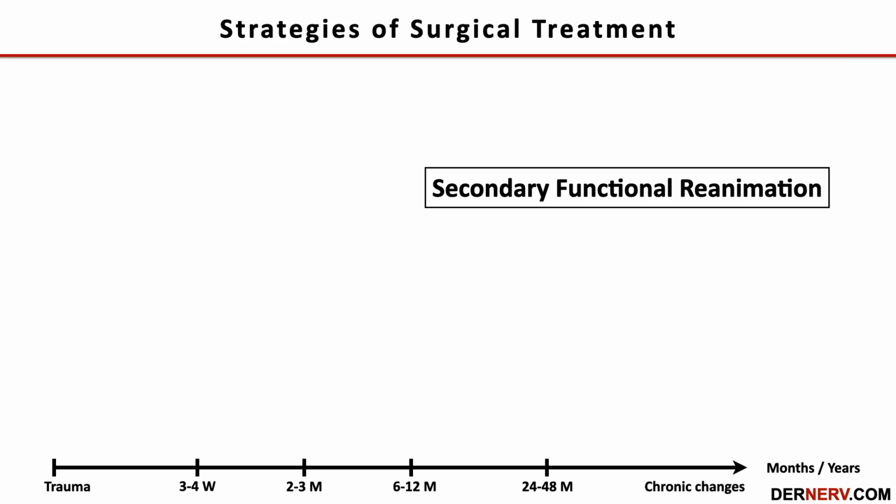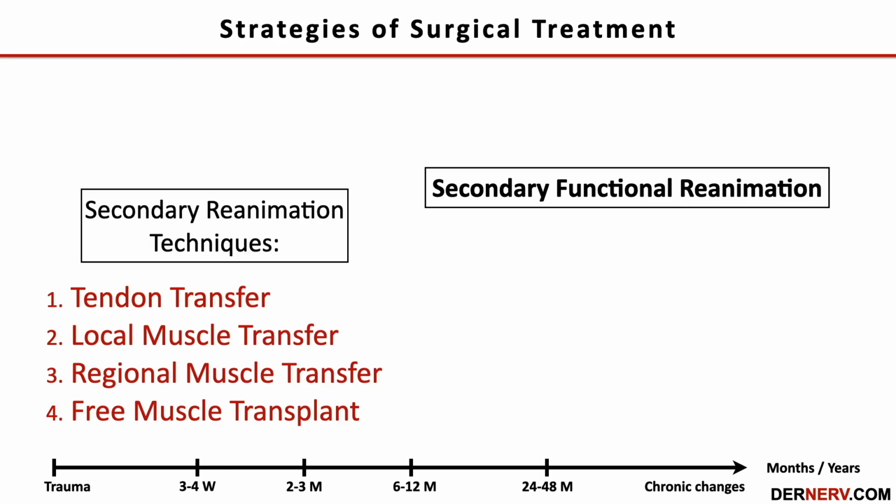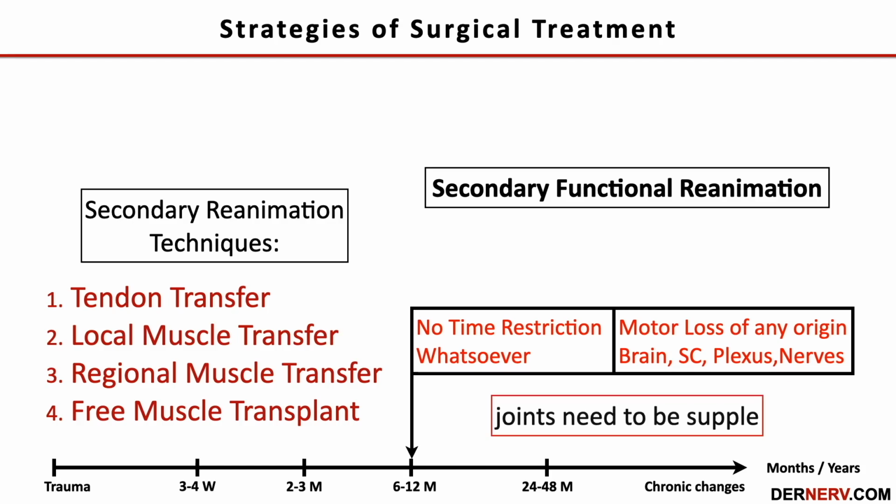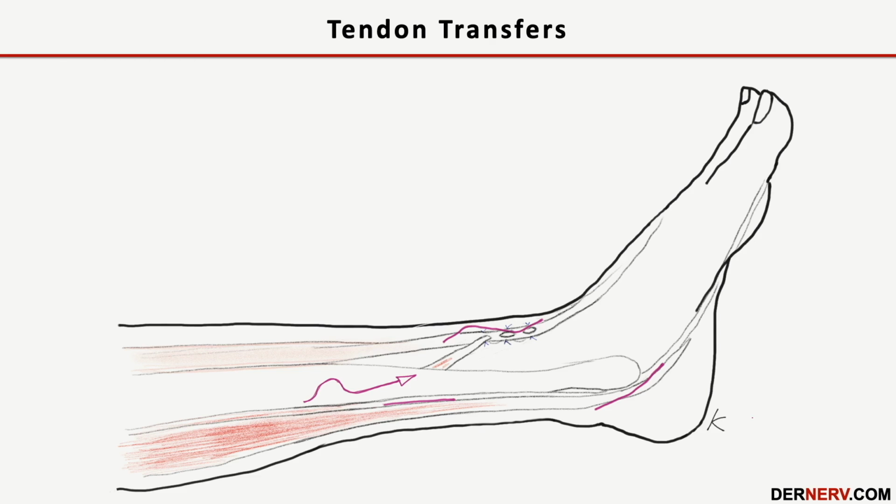Secondary reanimation techniques involve tendon and muscle transfers and free functional muscle transplants. Unlike primary nerve reconstruction, the techniques of secondary functional reanimation may be used at any point in time, irrespective of the level of nerve damage, the only prerequisite being supple joints. Let me take you through each secondary reanimation technique. Tendon transfers. In this technique, we take a tendon of an intact muscle from the anatomical neighborhood of the lesion and transfer it to a tendon of a muscle that is atrophied.